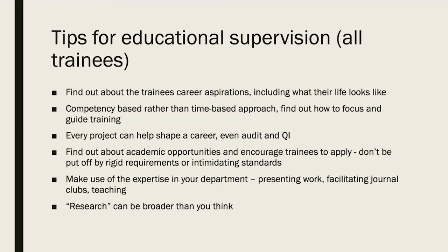Just some tips for supervising all trainees, whether they be academic or not. I think finding out about career aspirations, including what their life looks like. I remember a colleague of mine, not academic, said that her ST2 supervisor was the first person who said to her, where do you think you're going in the rest of your career? And what do you need to support that? And that ended up with her signing up for a master's part-time because she just realised she wanted something extra on her CV. She wanted to enhance her learning. And he was the first person who'd really taken an interest in that.